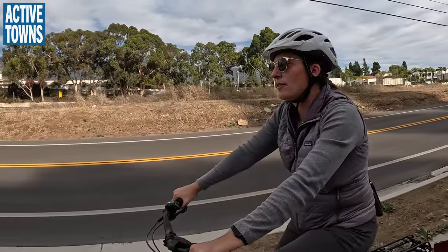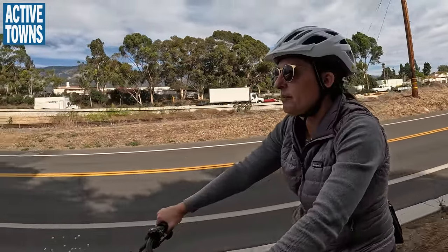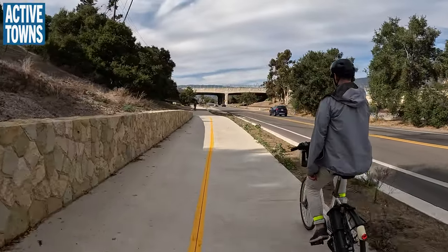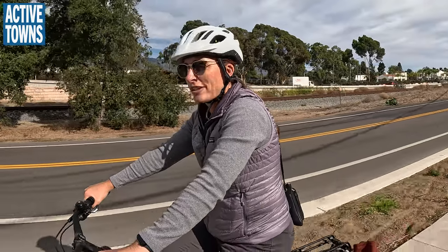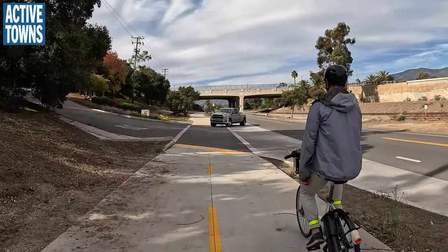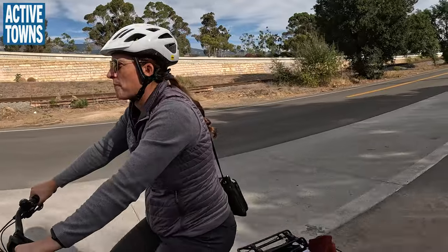So this is their first phase of their project. What you're riding along here is part of the 30-mile coast route between Ventura all the way out to Goleta at UCSB. So this is not only a great local connection, but a regional connection as well. And through time, we're hoping that the 30-mile route will become all ages and abilities. Well, it certainly is in this part.